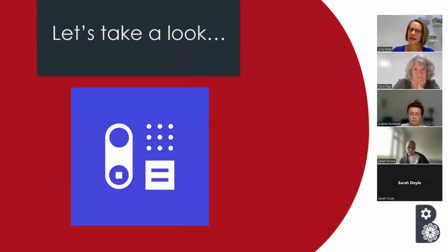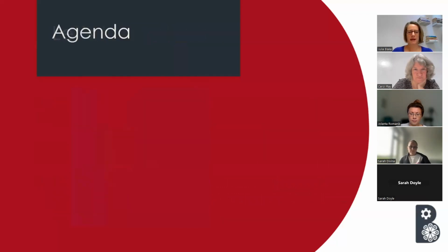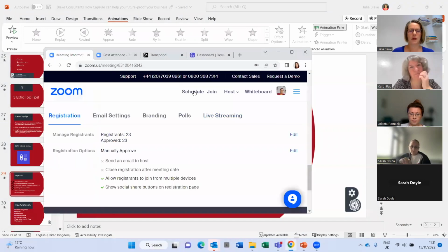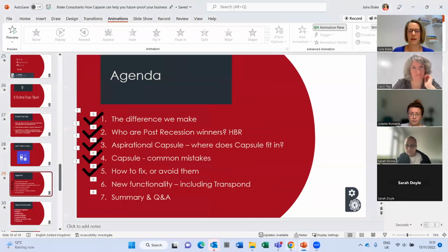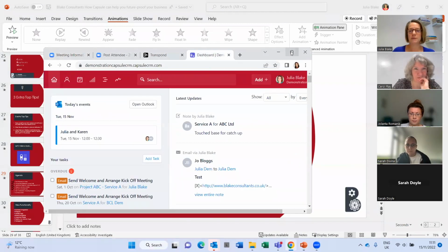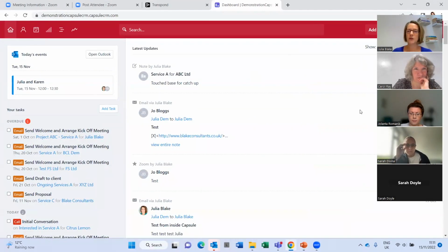But let's take a look then at Capsule itself. And oh, hang on, I am going to pop into Capsule, true Blue Peter style. Not true Blue Peter style, I'm sure they're much smoother than that. Can you now all see Capsule? Hopefully you can. Excellent. So this is a demonstration version, so you'll see lots of generic phrases. Obviously, I'm not going to show you my own. This is a much neater version than my own CRM, which I probably shouldn't have shared.